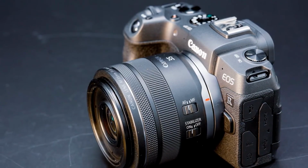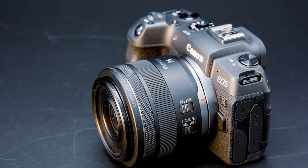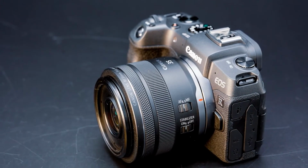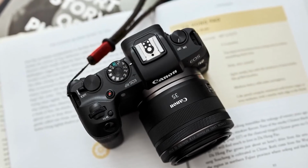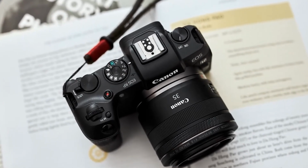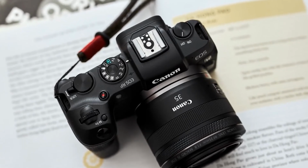Rather than using the USM motor, the Canon 2973C2 opts to use an SDM motor to care for the autofocus. The inner barrel extends by only half an inch, eliminating the chance of hitting close subjects. Better yet, this extension doesn't cause lighting issues when shooting in dim conditions.